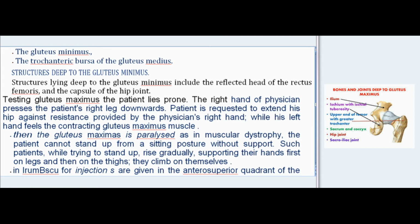Testing gluteus maximus. The patient lies prone. The right hand of the physician presses the patient's right leg downwards. The patient is requested to extend his hip against resistance provided by the physician's right hand, while his left hand feels the contracting gluteus maximus muscle.